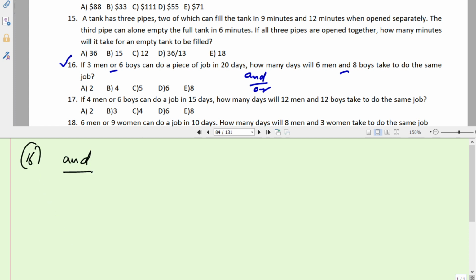If you don't remember it, you can go back, but I'm explaining it again. And upon. Whatever the values of "or" are given, like he says, if 3 men or 6 boys, so "or" values will be in the denominator, 3 men plus 6 boys. Both values will be in the denominator. If there are 3, you have to write all 3 values with plus in the denominator. In 20 days, so you will multiply it here by 20. All the values are in the denominator, so 3 men and 6 boys and 20 days. So this will be multiplication. So you have to learn the pattern.